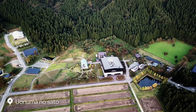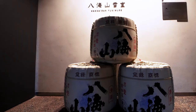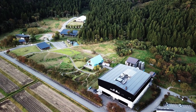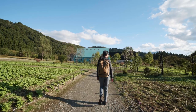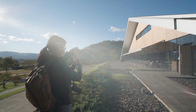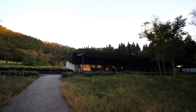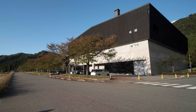Established in 1922, Hakkaisan is an internationally and domestically renowned sake brewery from Minami Uonuma. The company is named after Hakkaisan, one of the three big mountains in Minami Uonuma and a sacred mountain since ancient times. The grounds are made up of aesthetically pleasing buildings that contain a beer brewery, cafes and restaurants, a snow warehouse, and the sake brewery itself.